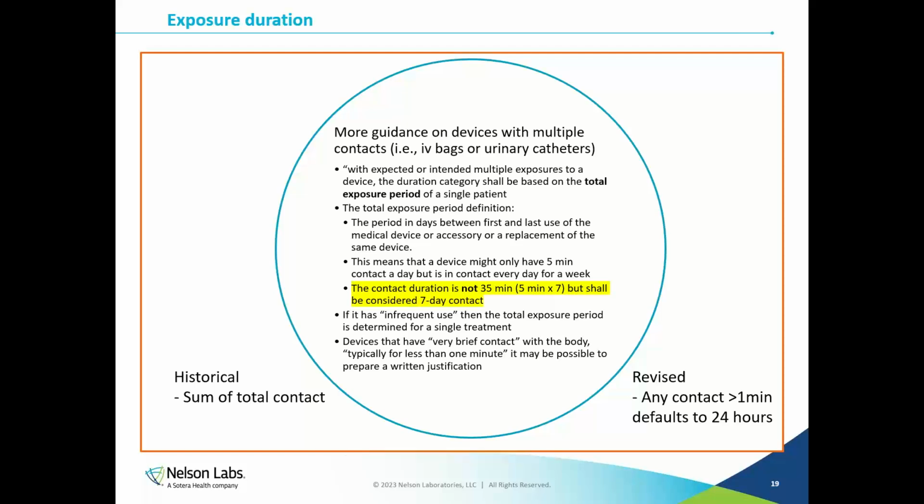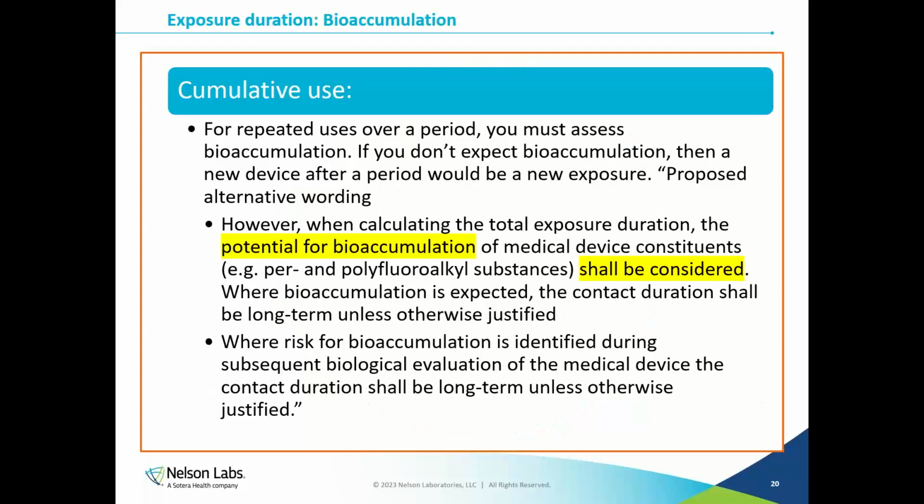And again, as you said, Thor, the concept I like to walk away with is that any chemistry that could be leaching out of a device may have an impact on the body regardless of time. That's the reason we did this: we don't know about bioaccumulation. Now, there are discussions where, if you can prove that your leachables coming off your device will not accumulate over the 24-hour point, then maybe you could justify that this is not the correct categorization.